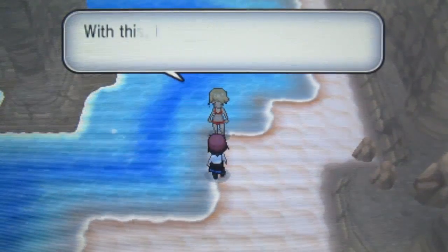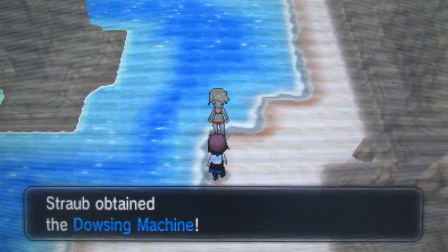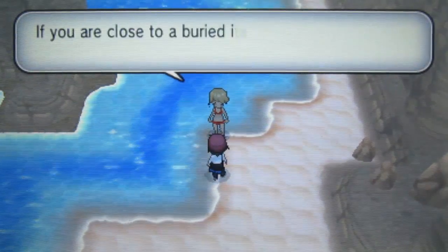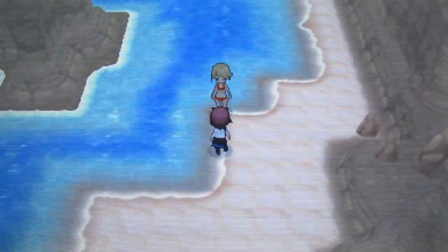That's a dowsing machine for you. With this, I can find items. Oh, she's gonna give me... Yeah, I got a dowsing machine. I wonder if this works like it did in Pokemon Platinum and Pearl and all that, because it did it on the bottom screen. It was pretty easy to find items. Oh, that's cool. I don't really care about using a dowsing machine right now.